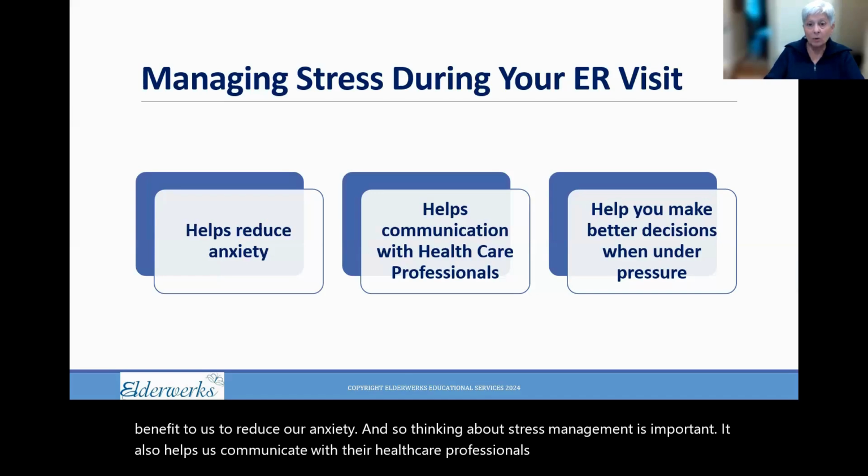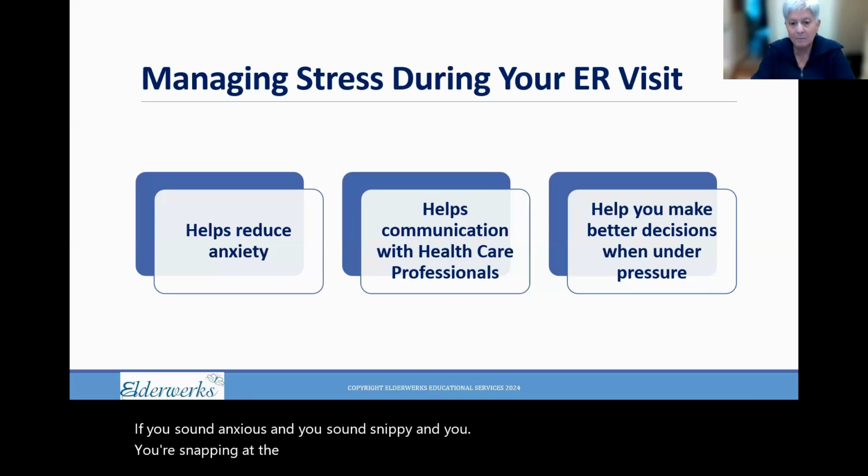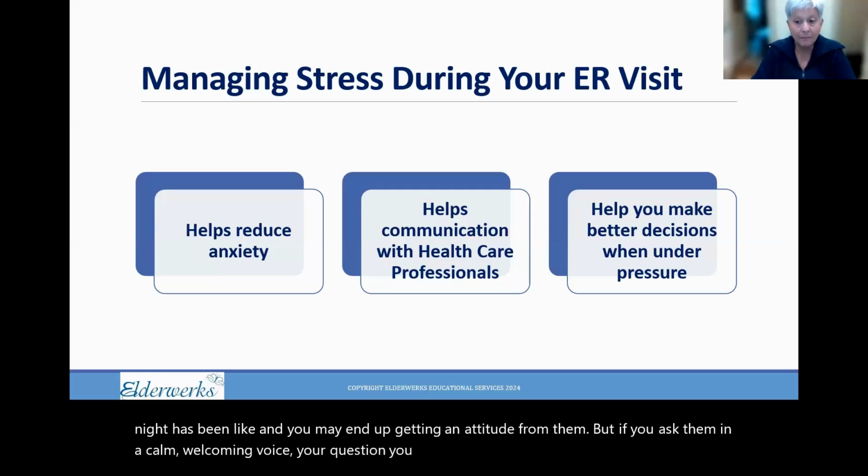If you sound anxious and you sound snippy and you're snappy at the healthcare professionals, sometimes we don't know what their day or night has been like, and you may end up getting an attitude from them. But if you ask them your question in a calm, welcoming voice, you probably will get that back.